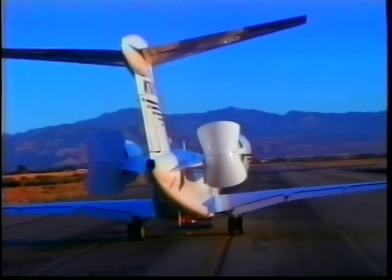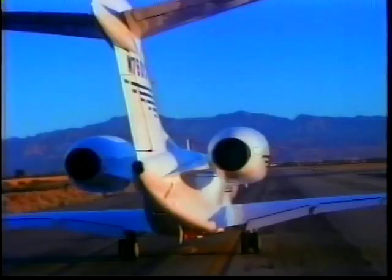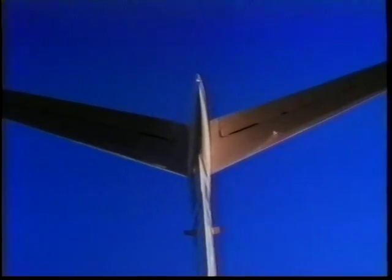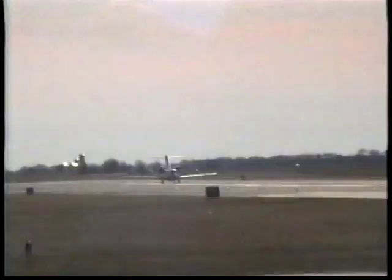The upper rudder segment is electrically driven with redundant systems, and the lower segment is hydraulically driven with redundant systems. This will give us assurance of always having full-time yaw damping and should enable us to dispatch with a channel out on either the upper or lower segment.